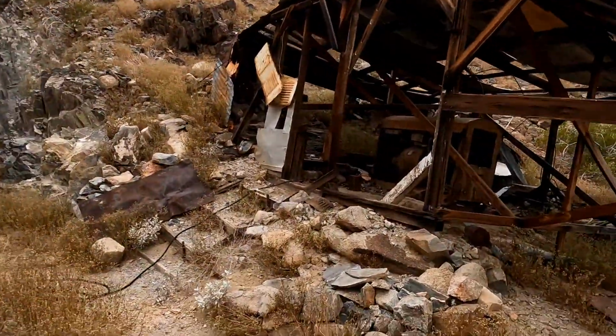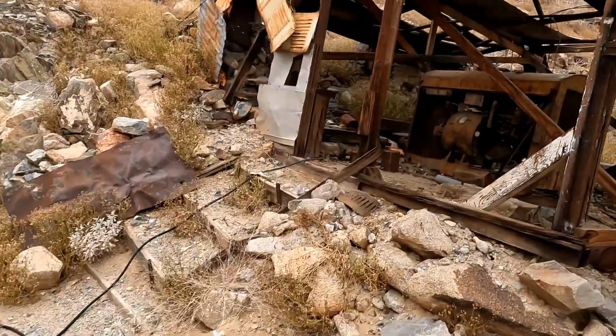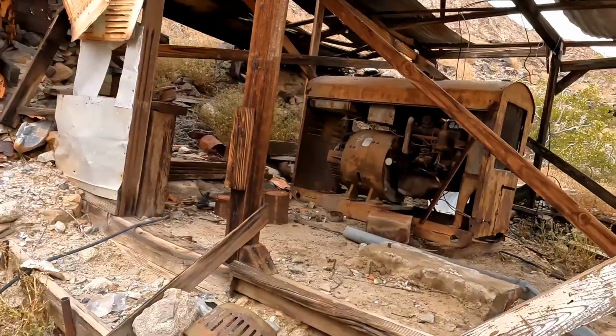Oh, there's an electric generator. That's an old one.